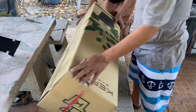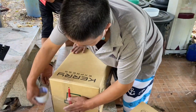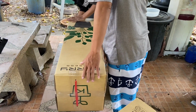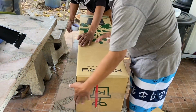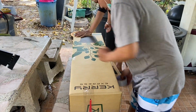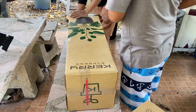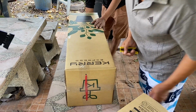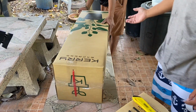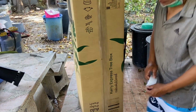In the meantime, Mr. Bomb has packed 1 pack already, and is finishing the 2nd pack. You see, this is the big pack by Carry Logistics, and it contains this time 10 vanilla plants, 2 bananas, 1 Cannonball seedling. So that's about what you can expect if you order plants from us, and they should arrive next day in the morning.